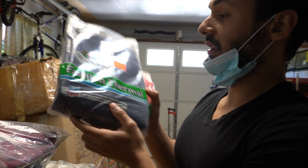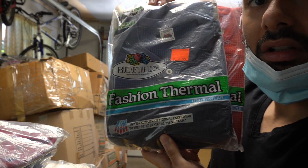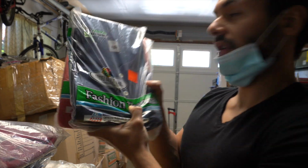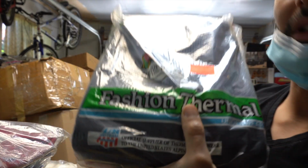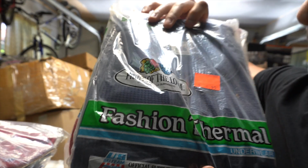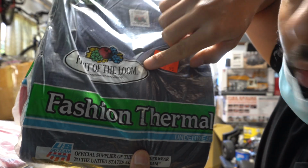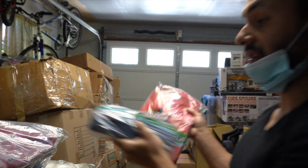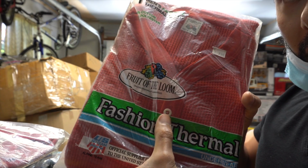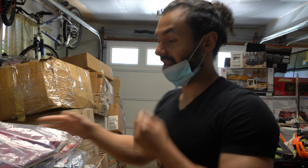These are interesting. Fruit of the Loom fashion thermal. I don't know if you can tell, but oh man, the lighting sucks in here, sorry guys. There's 2 buttons right here. One you can't really see, sorry guys. Maybe in the red you can see. Oh, there you go. It's kind of like a 2-button shirt. That's pretty cool.